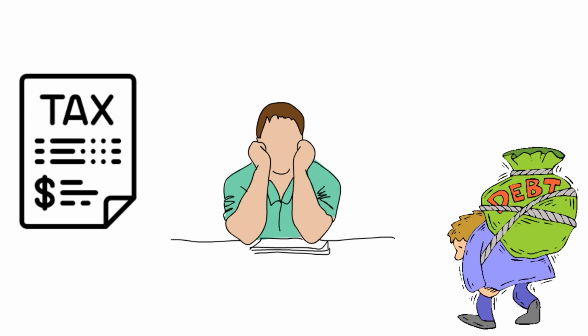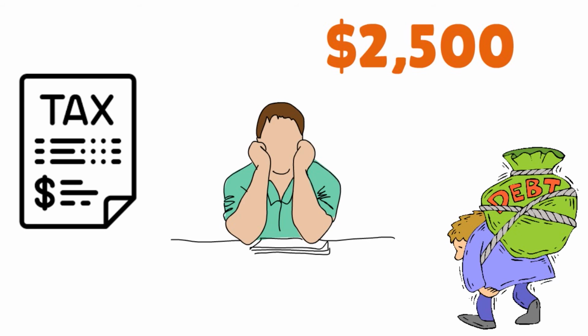The student loan interest deduction is claimed as an adjustment to income, so you can claim it on your tax return even if you don't itemize. You can only deduct up to $2,500 of student loan interest paid each year, though. However, that amount is gradually reduced to zero if your modified AGI, your adjusted gross income, is between $70,000 and $85,000, and $140,000 to $170,000 for joint filers.